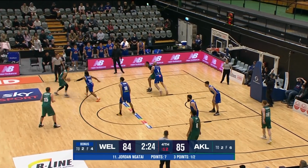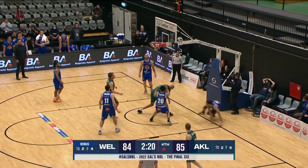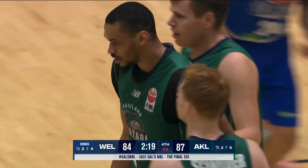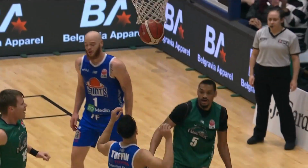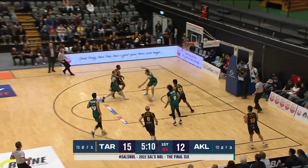Good D by Mike Smith. Johnson wants it back. He buys the fake, ends up short. Junior, and what again? Chris Johnson, 37, playing like he is. Johnson, look at the strength. Look how he goes after the up fake, getting Upshaw Jr. in the air, and the finish after the contact. They really did a great job of making things difficult for Cooks.